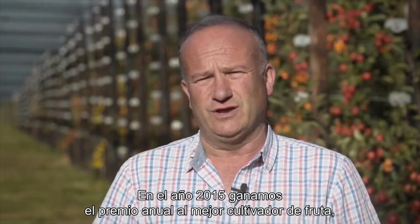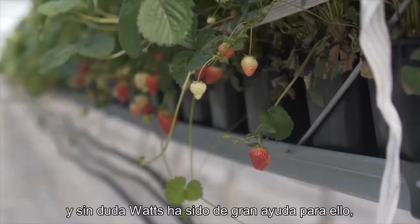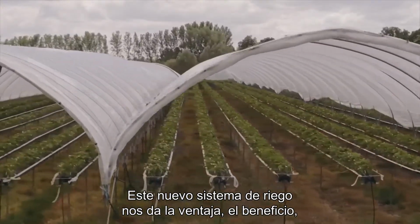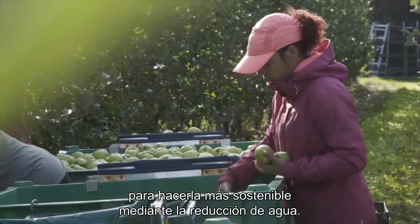In 2015, we won the Top Fruit Grower of the Year award, and certainly what has been a great help to that is working in partnership with SAP. This new irrigation system gives us the edge, the advantage to improve our quality of fruit, to make it more sustainable by reducing water.